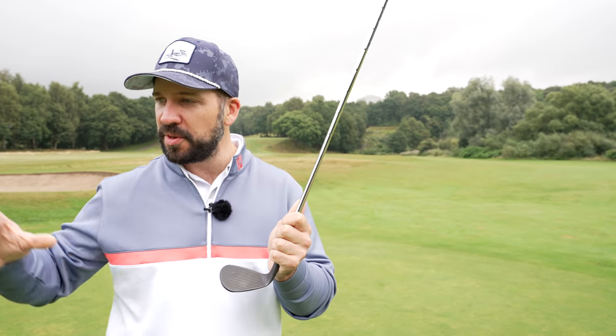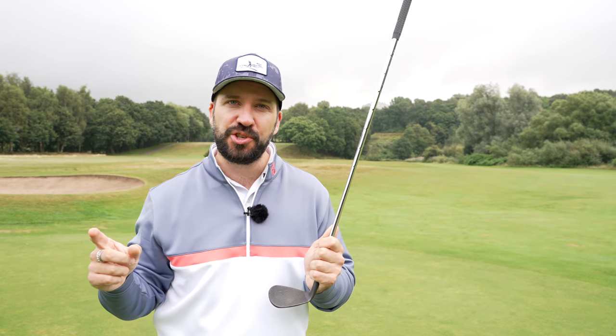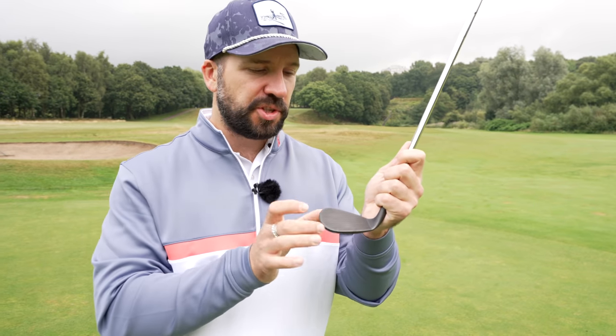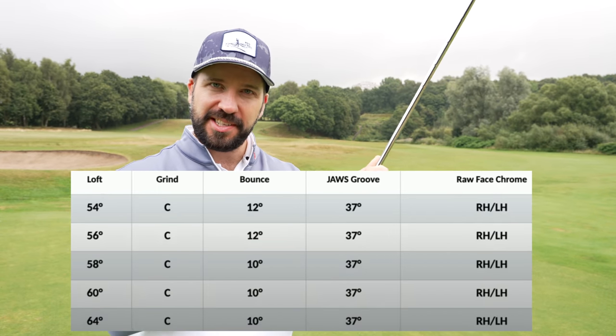To test out this wedge, we're gonna be hitting some chip shots, some bunker shots, some pitches, and then we're gonna get back into the studio as well to get the data to really decide if these could replace the Vokeys. This wedge is also gonna sit alongside the MD5 Jaws wedge, but this is gonna be the high toe offering.